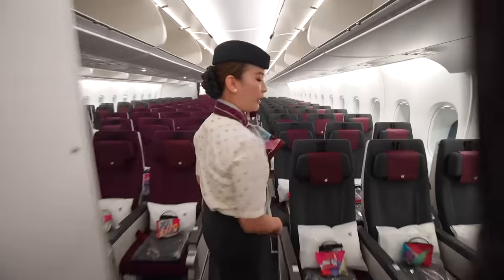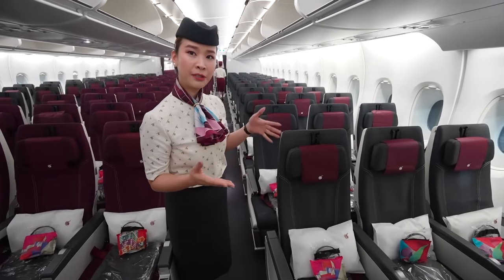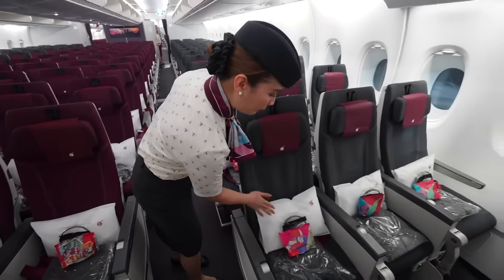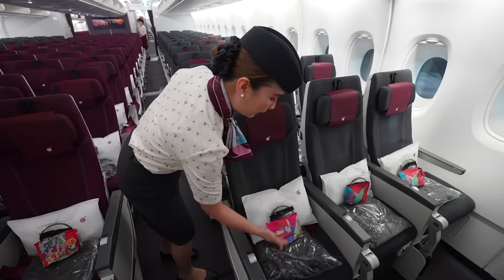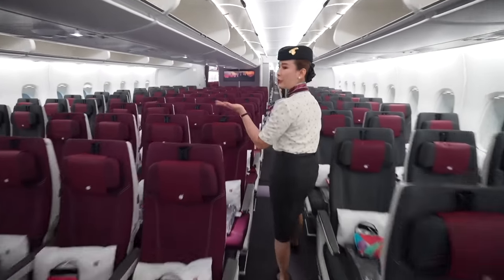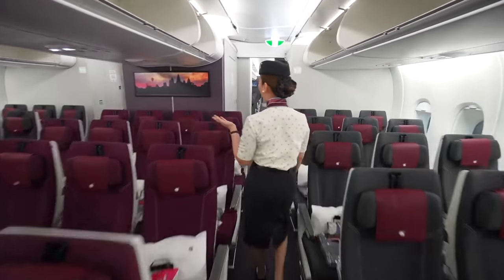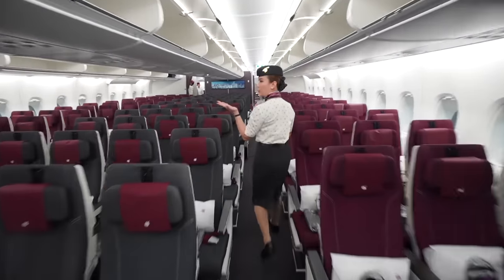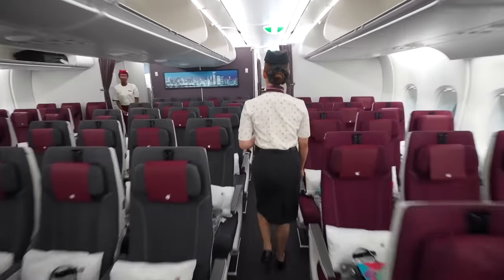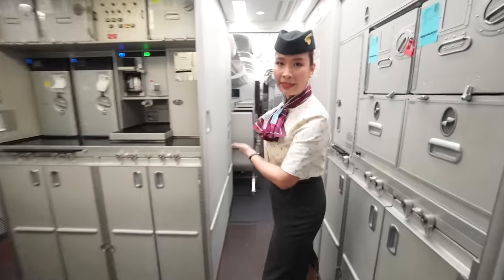After we've done our checks, we preset the cabin for customers before boarding. We have our pillows, personal blanket, amenity kits, and personal headphones. This is the entire cabin of economy, which has 461 customers on board. I'm going to take you through the upper deck, where we have premium economy as well. So this is the upper deck economy.